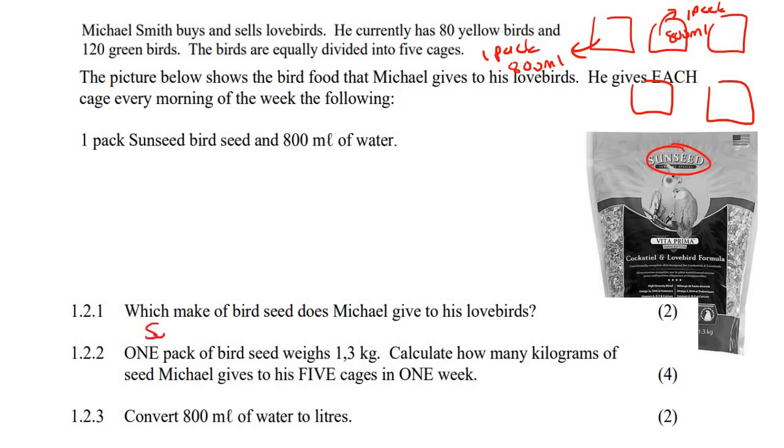So we can just say here, sunseed. One pack of bird seed weighs 1.3 kilograms. Okay, so one of these packs is 1.3. We can actually see it over there as well, 1.3 kilograms. Calculate how many kilograms of seed Michael gives to his five cages in 1 week.